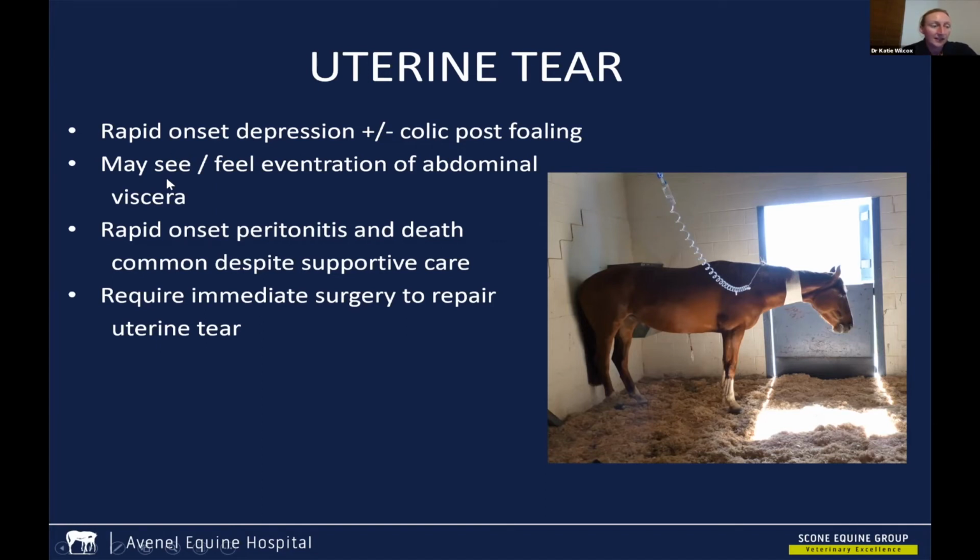So as I said, it's critical that the vet is able to distinguish between mares with hemorrhage and those that have a uterine tear, as the management is vastly different. These mares need to be transported pretty quickly to a hospital facility where they can receive a surgical repair of that tear, and also the intensive care that they're going to need for the ensuing peritonitis that they're going to get from having contents of the uterus washed through into their abdomen.